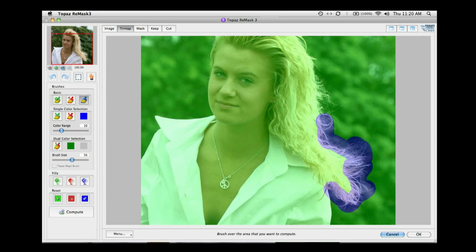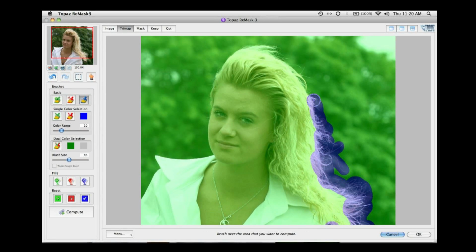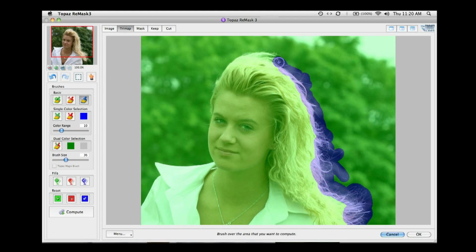Now you're noticing that all you want to do with the blue brush is just go around the perimeter, highlighting every area that you think is very difficult to mask. She has really frizzy hair, so it's going to be a little bit of a challenge, but let's see if Topaz can take care of even these most subtle details.